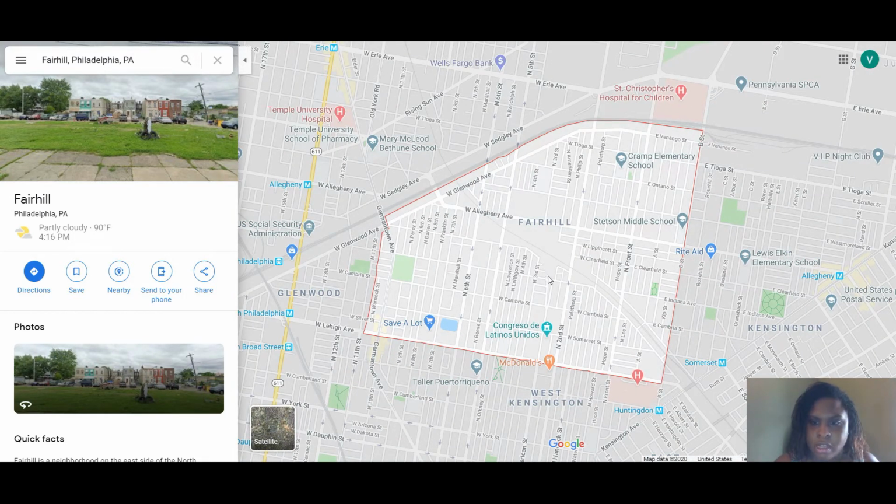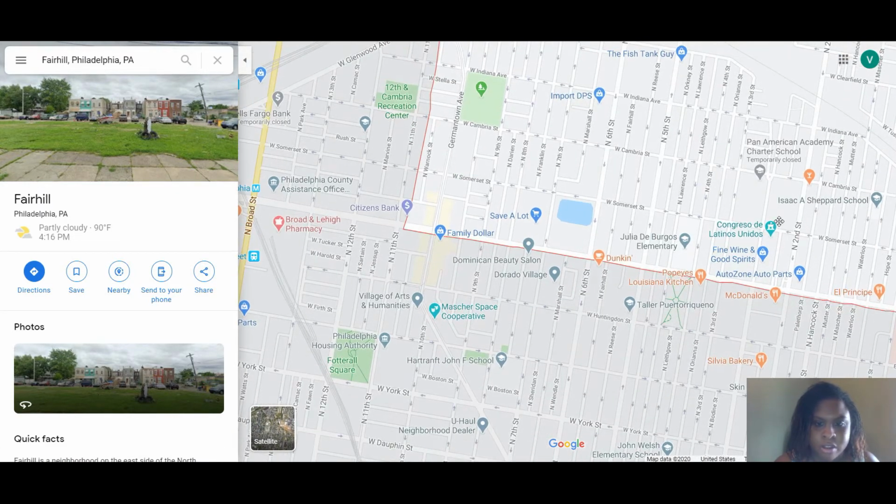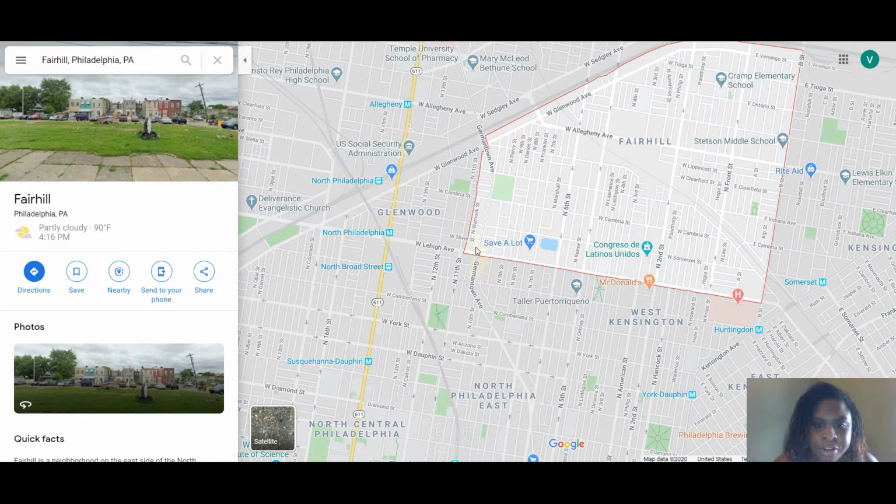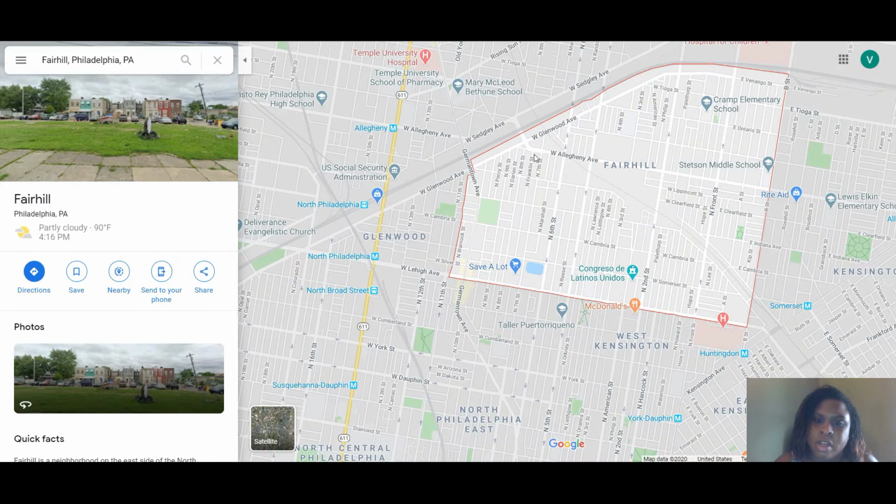Now, Fairhill is not that big. It's bordered by B Street. Right here, if I remember correctly, is West Lehigh Avenue. Then it goes up on North Warnock Street and then borders along, and then it kind of curves up around West Glenwood Avenue. You have the train tracks right here. The closest station is North Philadelphia train station, and you can also use the Philadelphia train station for Broad Street line.